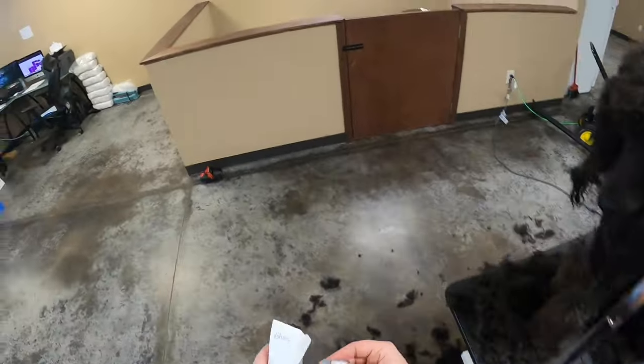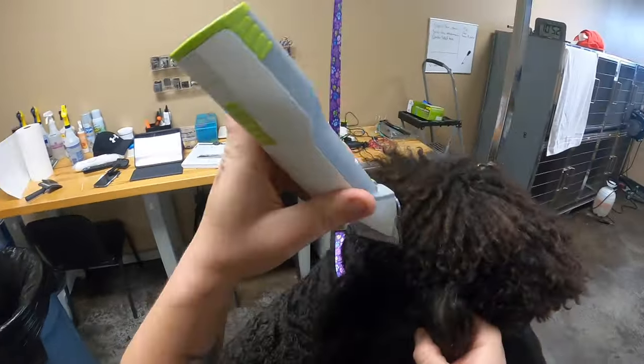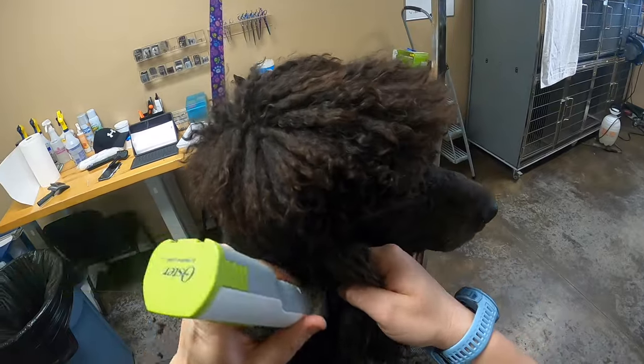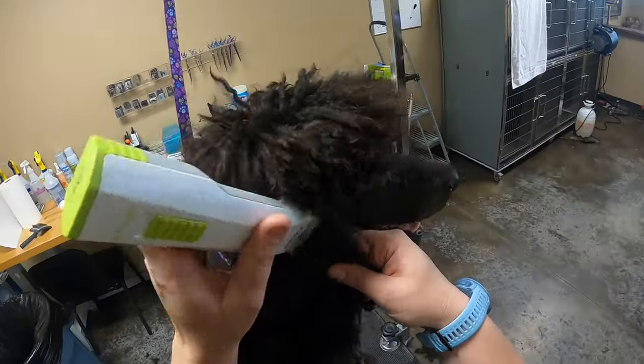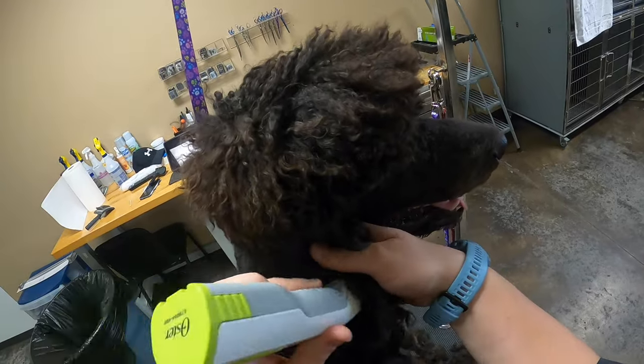Guys, please do not demat ears. If they are matted, please shave them. It's the most humane thing to do. The dog may look a little funny, but okay.